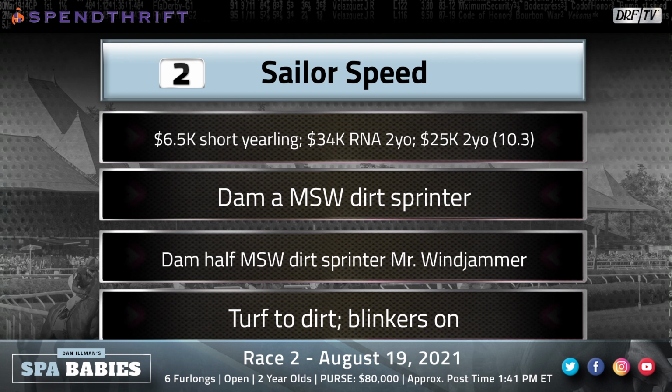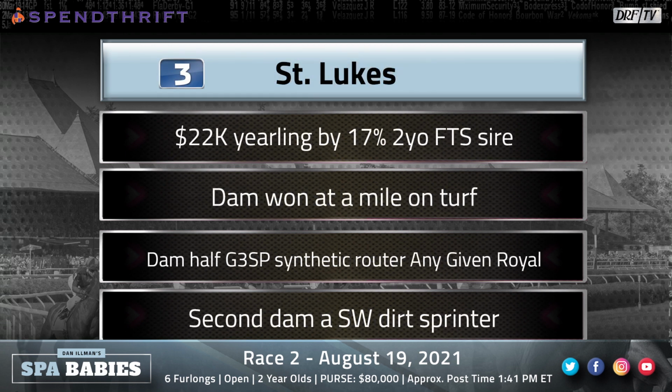Our next 2 entrants are by Tapiture, 17% with juvenile debut runners. That's really good. The 3 St. Luke's was a $22,000 yearling. Lots of turf synthetic ability, although the second dam was a stakes-winning dirt sprinter. Rudy Rodriguez sends this one out. Irad Ortiz takes the mount. Yeah, that pairing, those connections, this horse is certainly going to get some attention.